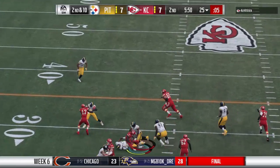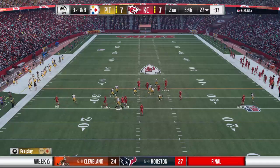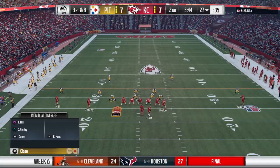They'll run it now out of the gun, and he'll fight forward to about the 27-yard line. Just a couple on the pickup there, and now it's third down.